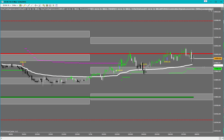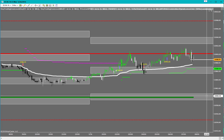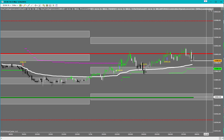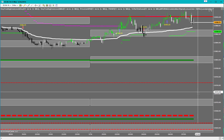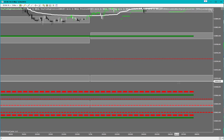If it fails this test and comes down into the zone, we're looking for it to come into the middle of the zone, come back up, and try to retest this 24-hour VWAP, this white line, and then continue to the downside. First target down here would be the double bottom at 2082.50, followed by targets down here in the 2080 area. Look for some retracement up into this area of a 2083, then down to this next area of 2074.50, with a little bit of pullback, possibly back to this zone, and then down into this next zone of 2070 to 2069.25.